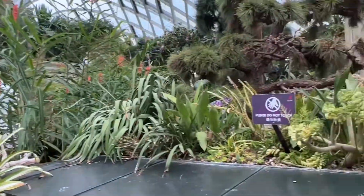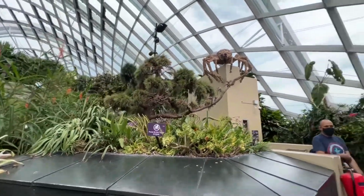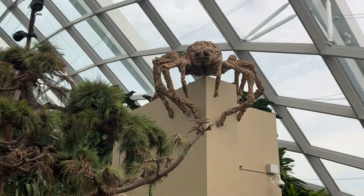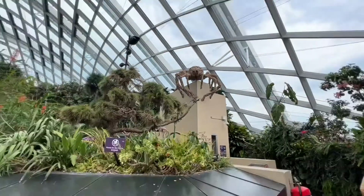And now the other plant which has teeth is called a Venus flytrap. Look at the statue. And look at his things over there.